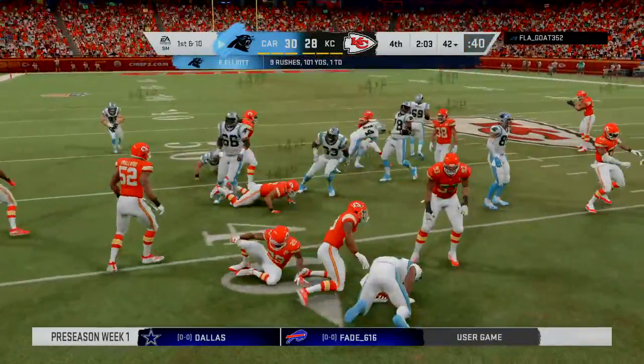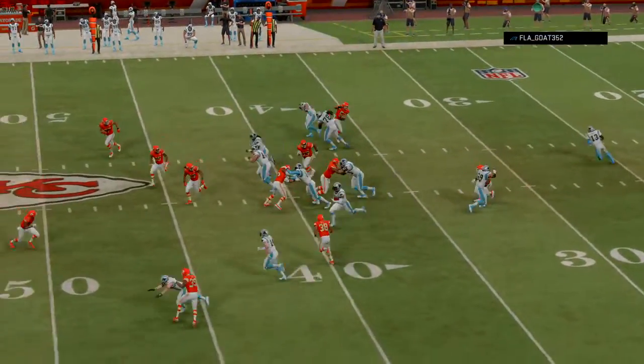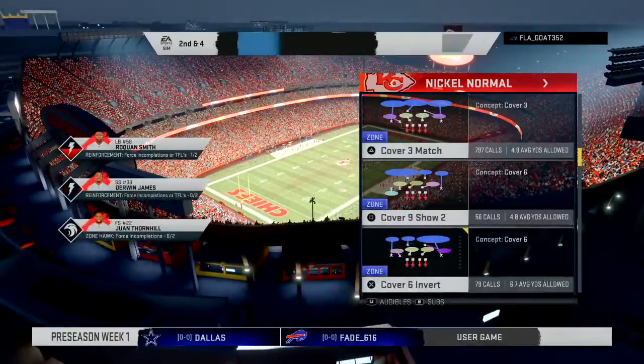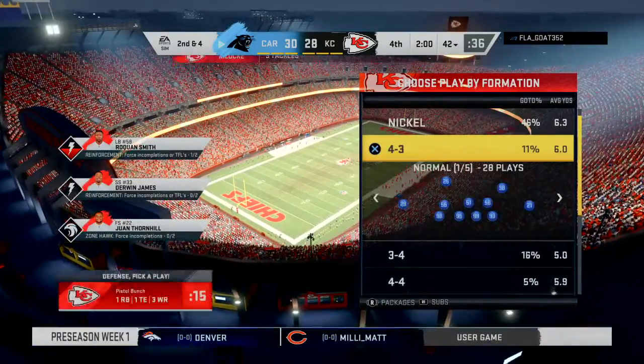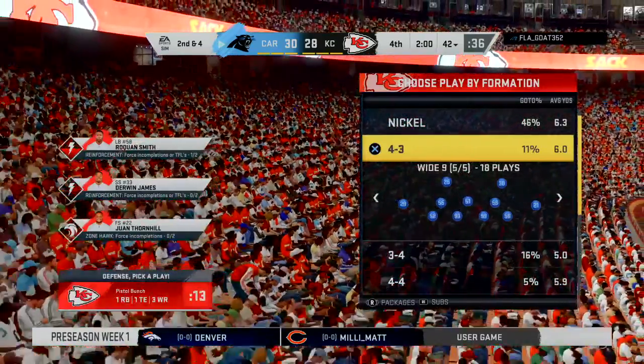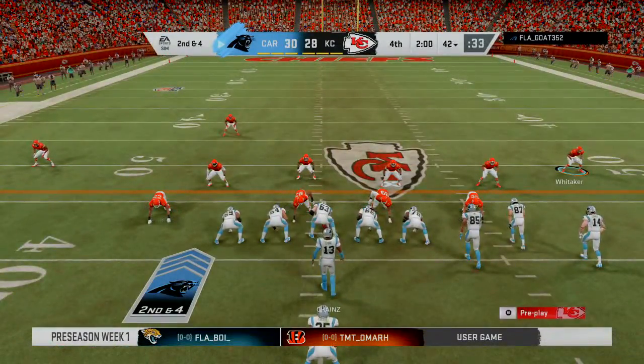The run by Elliott, a good one on first down as he's able to pick up about 6 there. They'll get 6 on the play, and it's going to take us to the 2-minute warning. 2 minutes remain, and that's our score differential as well. 2 points here in the 4th quarter. So it's Panther football as we welcome you back.